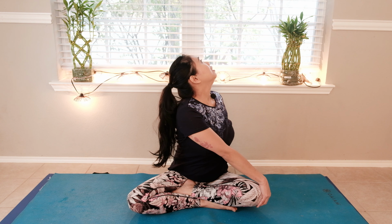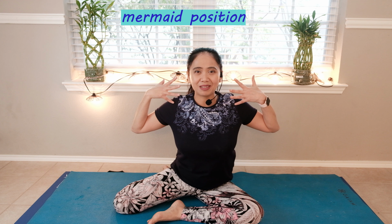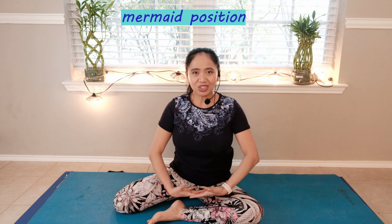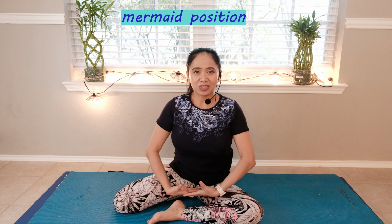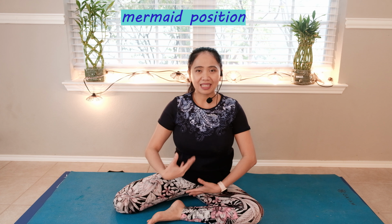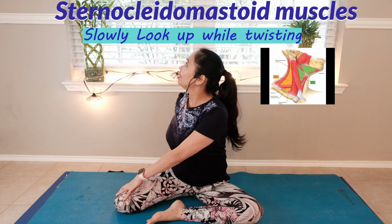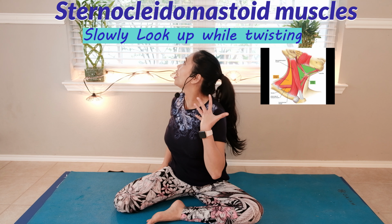And to challenge yourself, you can do the mermaid position. When you position yourself in a mermaid position with one leg forward and one leg at the back, and then stretch the sternocleidomastoid muscles, you're really targeting the lower area to engage your core muscles, because I believe we're one human body mechanics. If you don't improve your core and your low back area, the tightness in your hip goes up to our neck area. So we're going to slowly turn to the right and look up to stretch this beautiful triangle muscle.